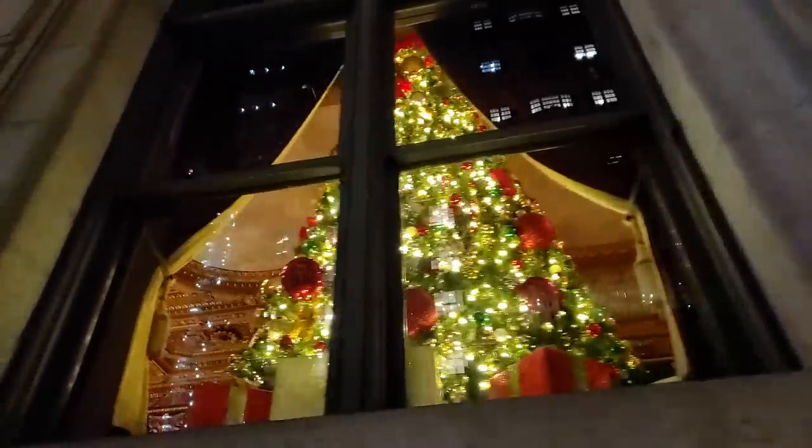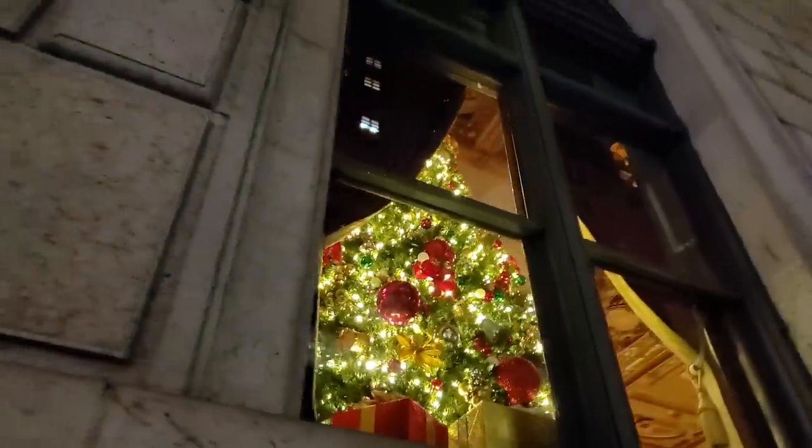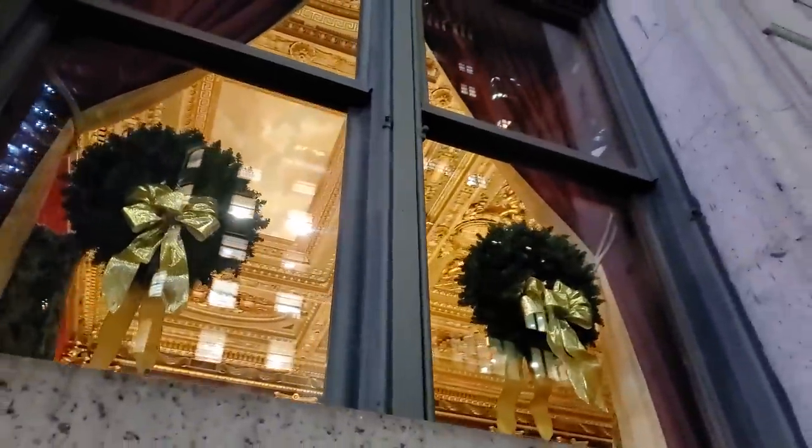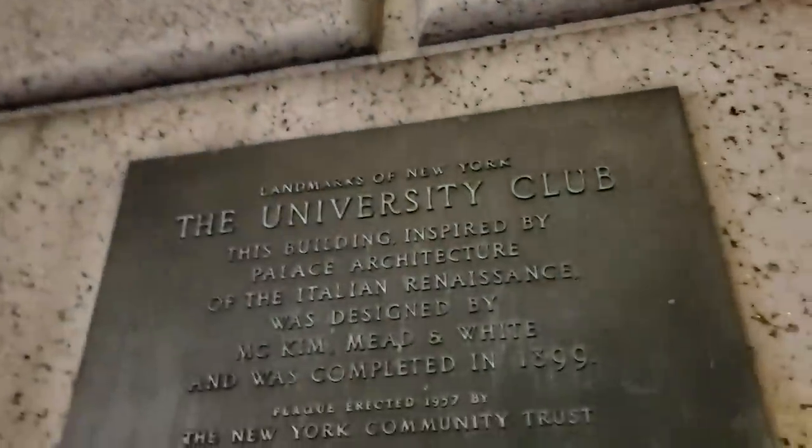So we'll try to give you a look inside these windows. This is the beautiful University Club in there. You can see their Christmas tree and their wreaths, and they're just absolutely gorgeous interior. I always love looking in the windows of this building. I've never been inside, but that is the University Club.